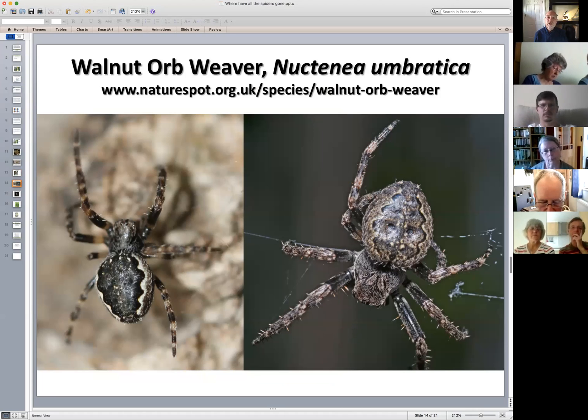This is one you could get confused with. This is the walnut orb weaver. This spider builds an orb web. You might think at first sight similar in appearance. They tend to be darker in color. They have this marking around the edge, although you can see that's quite variable.